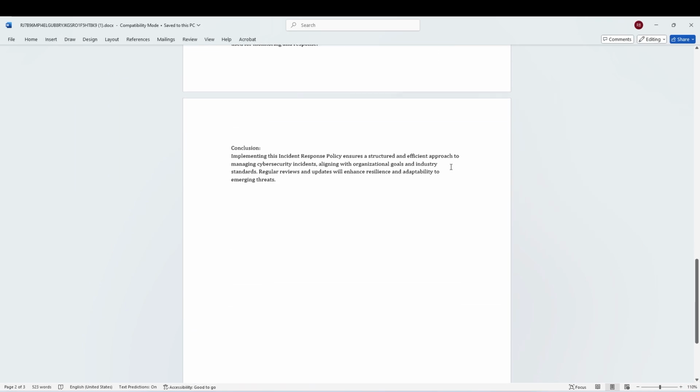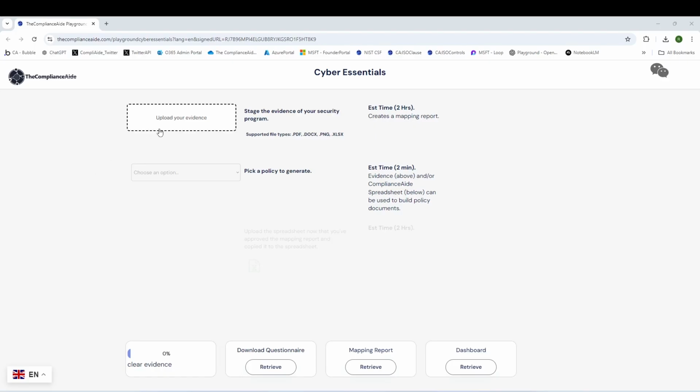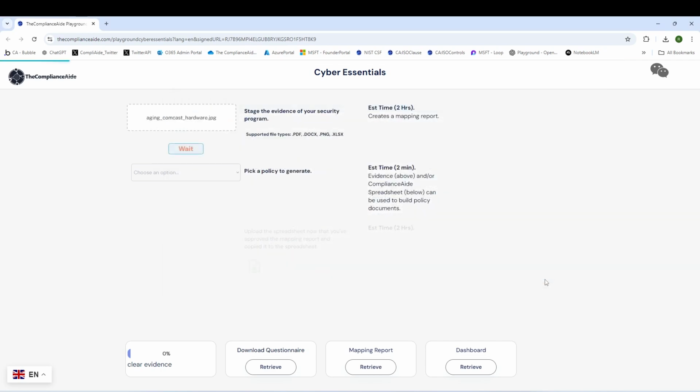One of the things that really stood out to me in this demo was how ComplianceAide really encourages the user to engage throughout the process. Okay. So it's not just a passive system. Right. You actually have to do things. You have to upload evidence. You have to interact with the platform. So you can't just set it and forget it. Exactly, exactly. You've got to be involved.